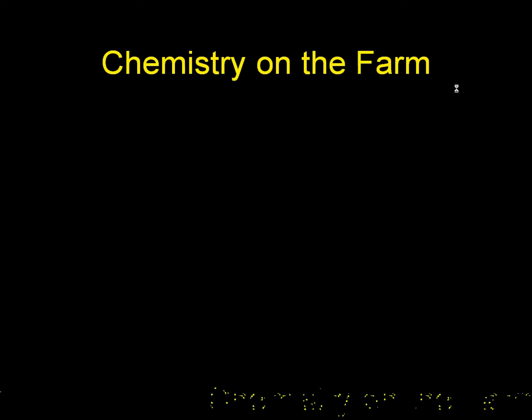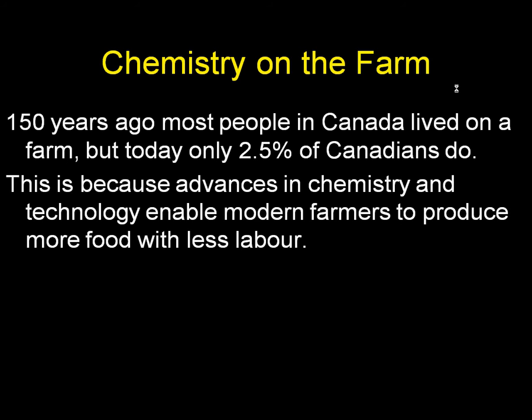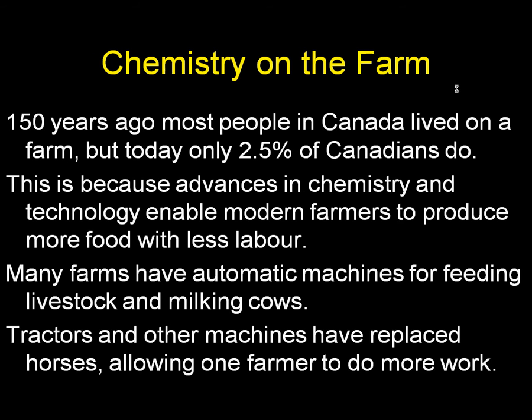Section 1.1, Chemistry Then and Now. Chemistry on the farm. 150 years ago, most people in Canada lived on a farm, but today only about 2.5% of Canadians do. This is because advances in chemistry and technology enable modern farmers to produce more food with less labor. Many farms have automatic machines for feeding livestock and milking cows. Tractors and other machines have replaced horses, allowing one farmer to do more work.